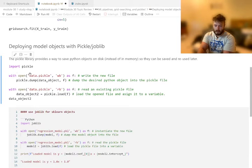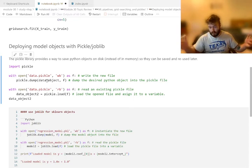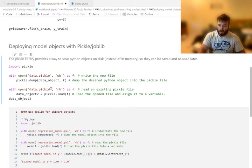So at this point, on this line, we've just written the new file, but it doesn't have anything in it. It's just empty space on disk somewhere. Then we call this .dump method on our pickle object, and we pass in the actual Python object that we want to pickle, and F is the thing that we want to dump it into. We created this file and gave it the variable name F. So in our dump method, we're giving it the Python object that we want to dump and where we want to dump it.